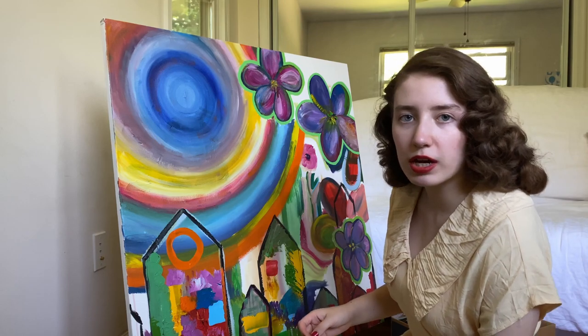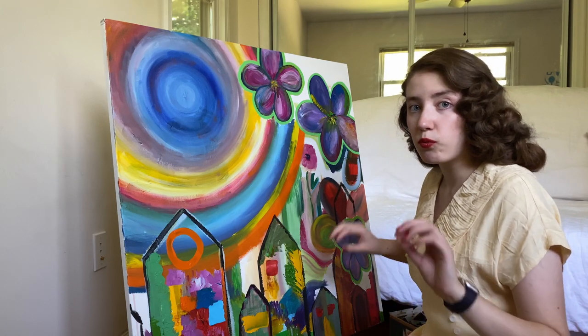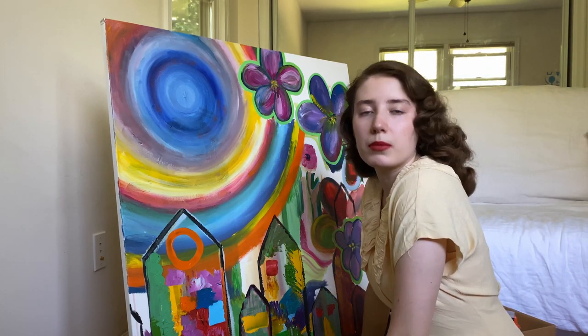I need one of those artist aprons that I can just cover with paint. Or you know what I want? I want coveralls. White coveralls that I can just get as messy as I want. But for now, I will be painting in glam.